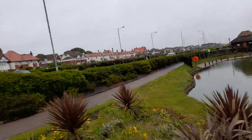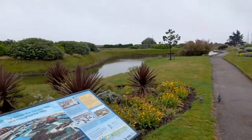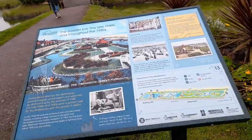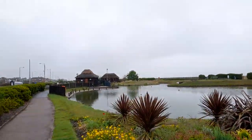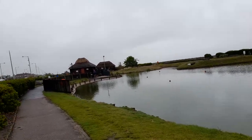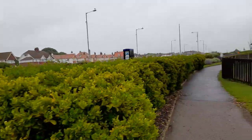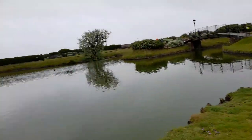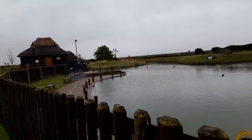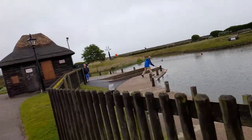It is really one of the most beautiful designs I've ever seen of like a park area. And it also gives you some history. There's also a boating lake at the top, I think, where we're going to. There's CCTV as well. There's a lovely sculpture up there as well, so. This is absolutely massive, but absolutely wonderful.